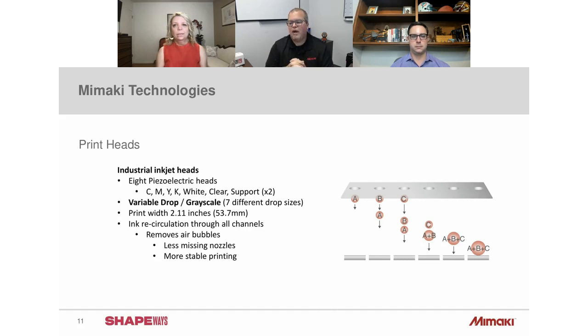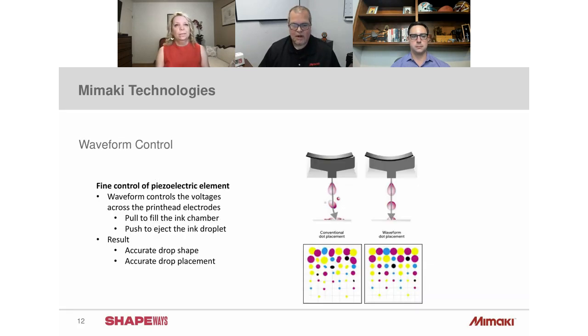Why is that important? Because in order to get full, deep color coverage, like these reds and black, and also be able to get really, really fine detail on a model, you've got to be able to have the big, big drops to get the deep, rich color and the little bitty drops in order to get the detail, right? So how we do that is again, a little bit of science fiction through this waveform control.